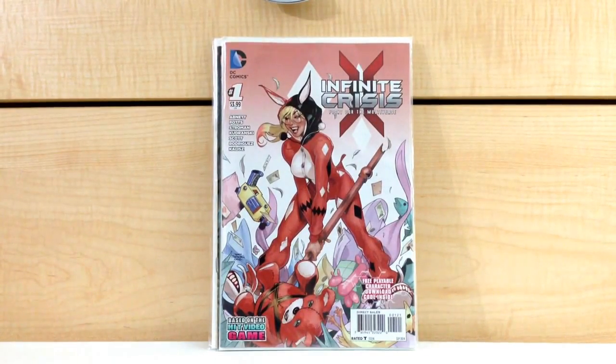Infinite Crisis, Fight for the Multiverse, number one. This is the Harley Quinn, Ralphie from Toy Story when he was in the bunny pajamas variant. Does that make sense? I don't know. It was like a $20 book.